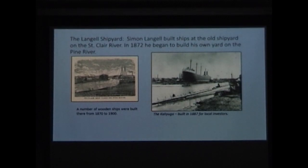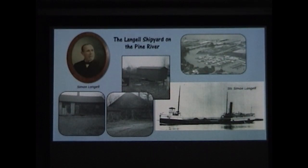where those big tanks are today, which next to the harbor, kind of included part of that harbor today. And then, so this became a major industry when you're building wooden ships of that sort. This is the Simon Langell, and it's very typical of the type of ship he built. The heyday of building these wooden ships was the decade of the 1880s.